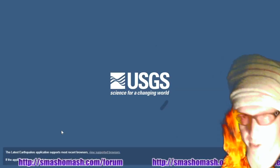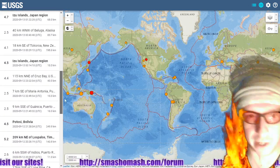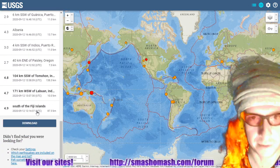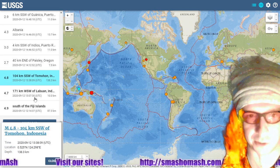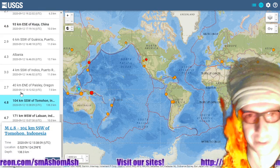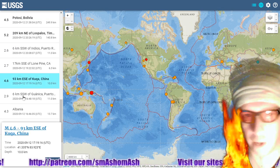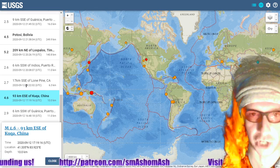Let's check out earthquakes. The last 24 have not included anything over a 6 magnitude, I think. But we do see some deep quakes, such as this 4.8 in Indonesia. It was at 138 kilometers depth. There's a quake in Chad.